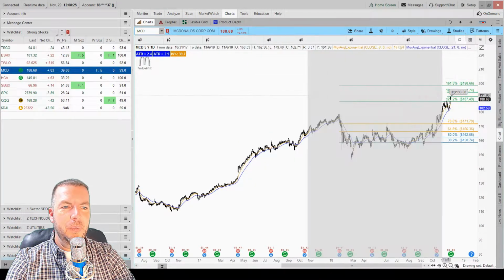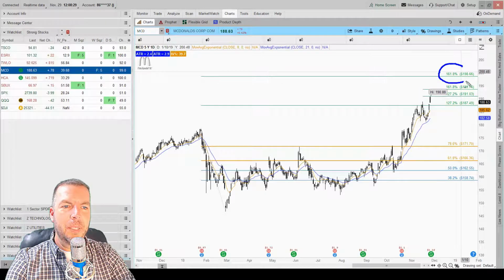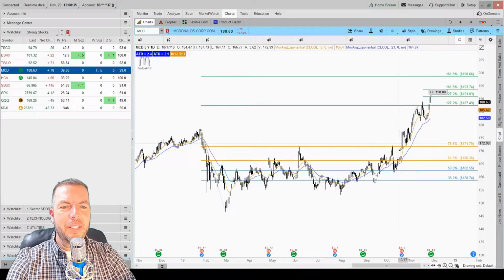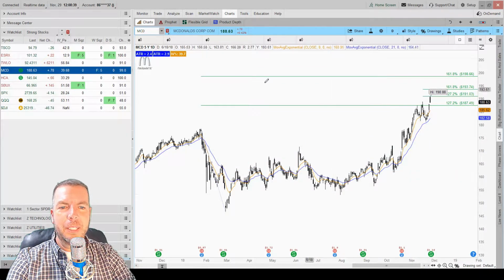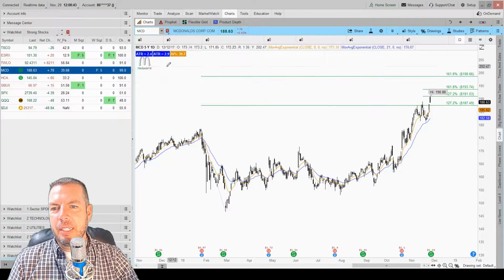I mean, we broke that 1272 on the big move, so that lets us know that we might make it up here to that 1618. I don't know if any of that made sense, but I love looking at these Fibonacci's because it gives you an idea where those profit targets are. All right, let's take a look at healthcare.